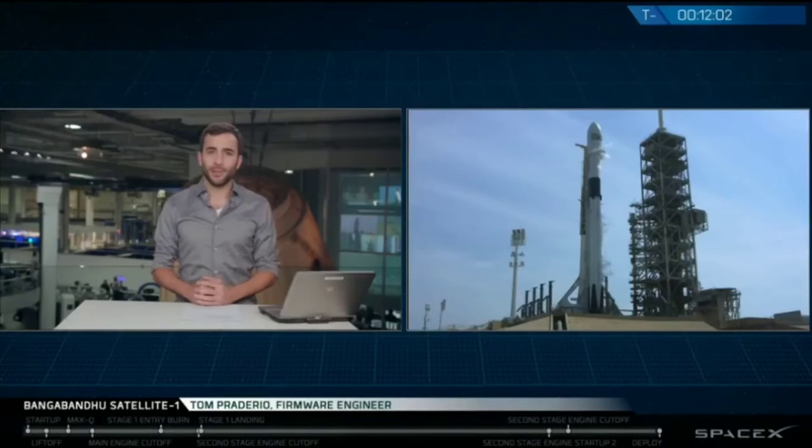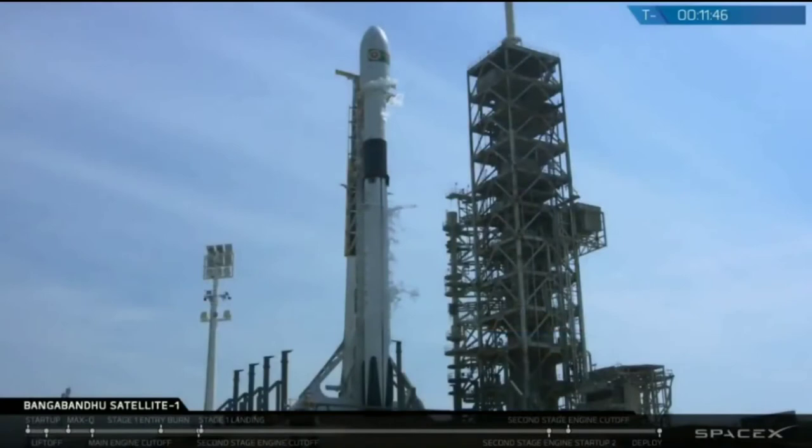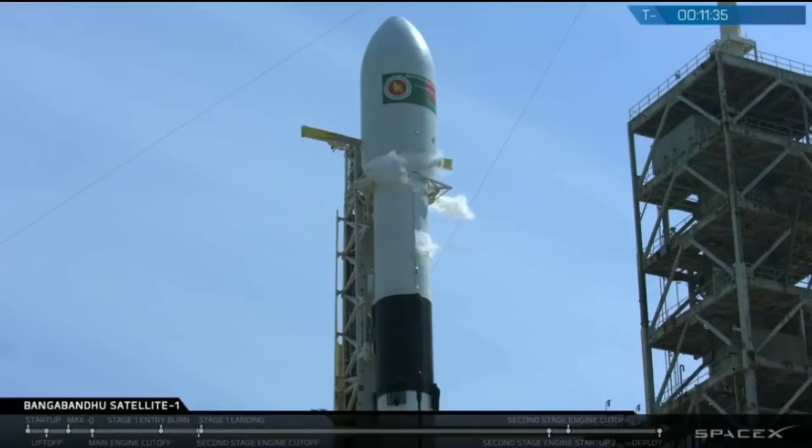As we mentioned yesterday, this is a particularly exciting launch as we have two very important milestones taking place. The first milestone is that the payload, Bangabandhu Satellite 1, will be the first official geostationary communication satellite for the nation of Bangladesh. The second milestone is that today's launch is the debut of a series of upgrades to the Falcon 9 rocket that we're calling Block 5. These upgrades are designed to allow us to reuse each Falcon 9 10 times or more and also reduce the time of refurbishment between flights.